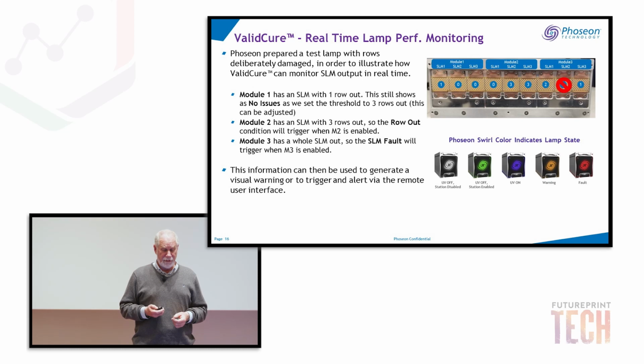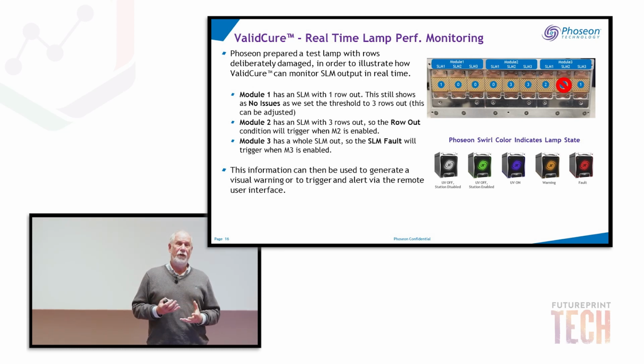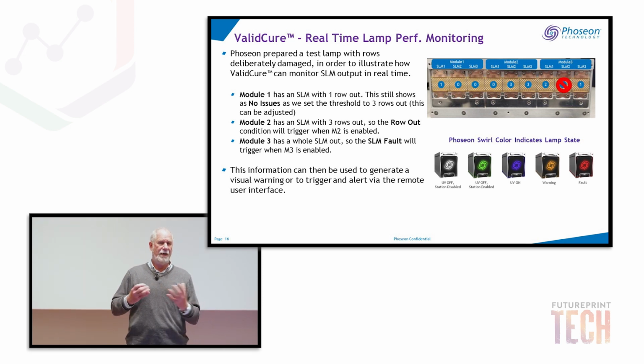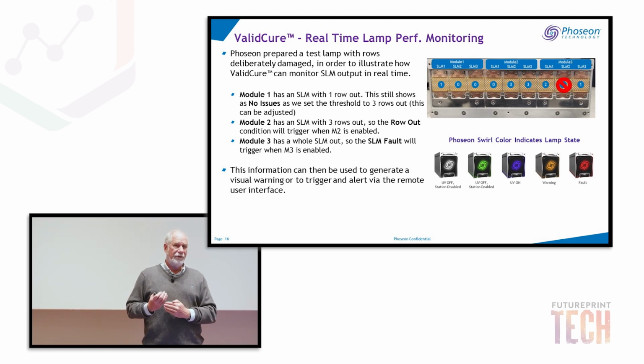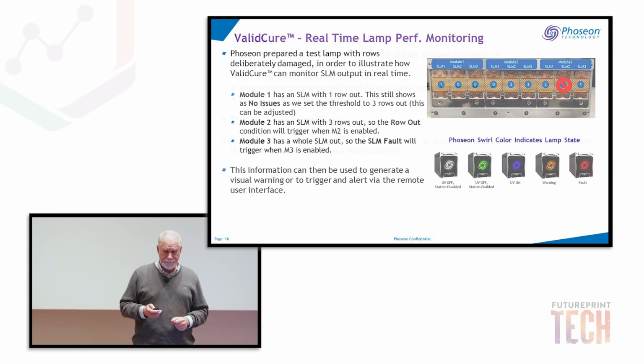And then one of the other features we're looking at will be ValidCure, which is the real-time lamp performance monitoring, which will tell you on a substrate-by-substrate basis how the lamp is performing, whether it's within the parameters that you've set for your process. So it's another control-enabling feature, again with Industry 4.0, allowing you to control your process parameters.